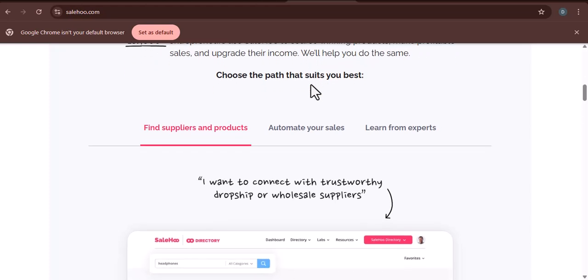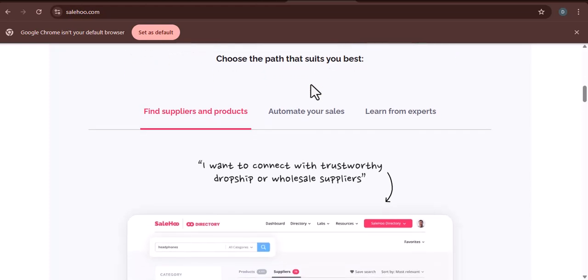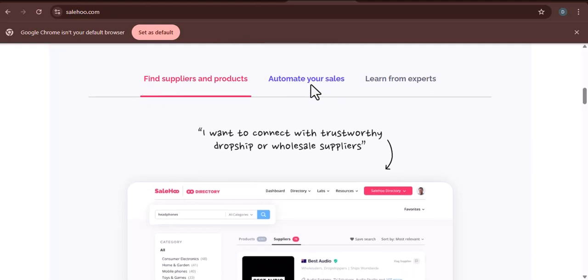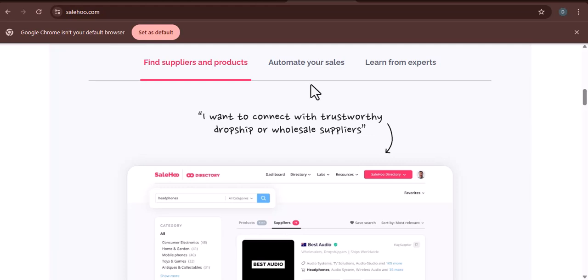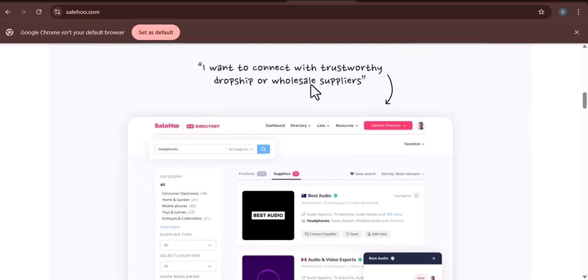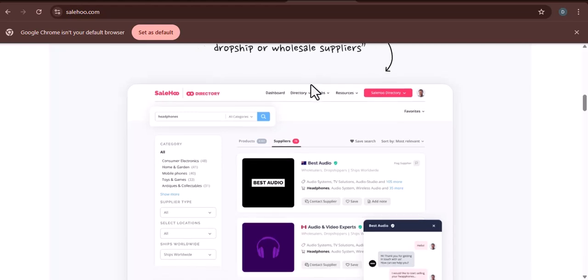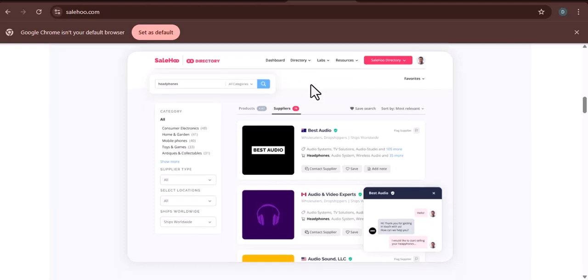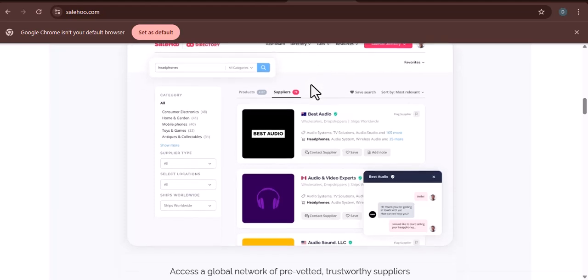That's the nightmare scenario most online entrepreneurs fear. And it's a valid one. The online marketplace is saturated, and finding legitimate suppliers is like searching for a needle in a haystack. That's where SaleHoo comes in. Now, you might have heard of SaleHoo. You might have even dismissed it as just another online directory. But trust me, it's more than that.